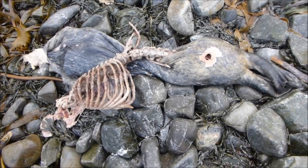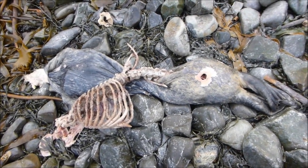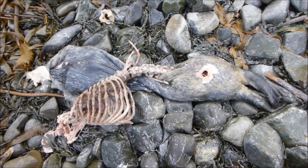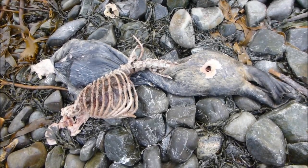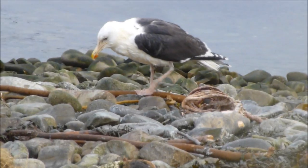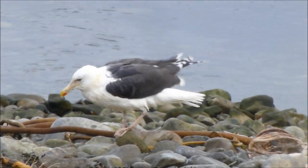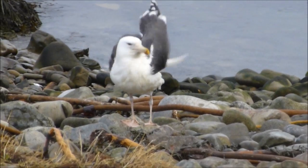It's been about 12 days now, and as you can see, there's not much left but skin and bones, and even this will deteriorate pretty quick from off the beach. A carcass like that, if it's opened up, it disappears from the beach pretty quick.